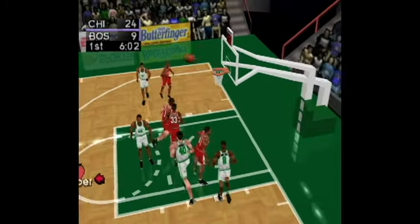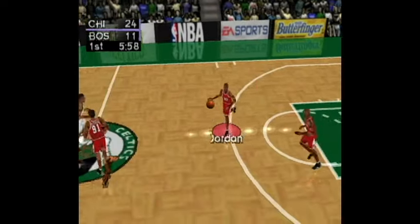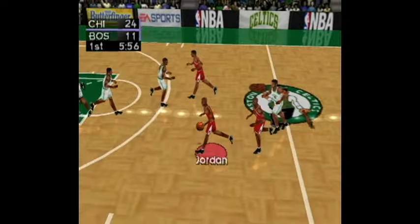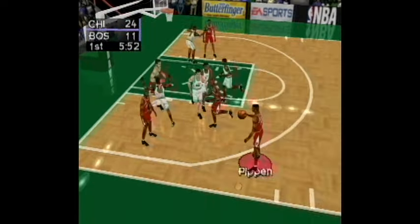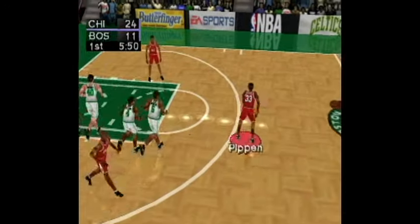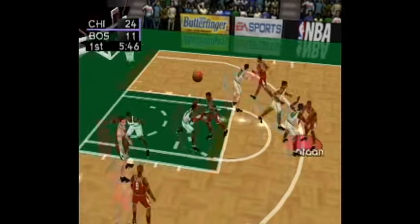Billups to Mills. With the hook, he makes the shot. 5 minutes and 58 seconds left in the first quarter. Number 23 to Pippen. To Rodman. Passes to number 23.